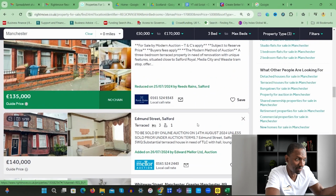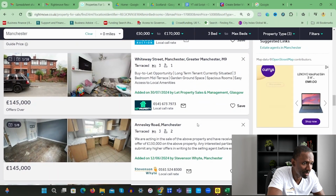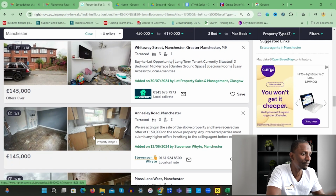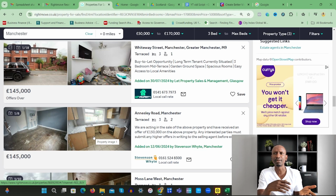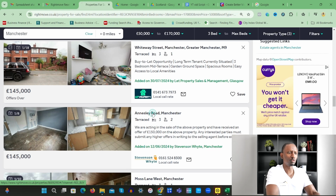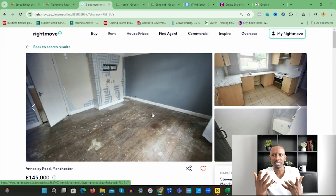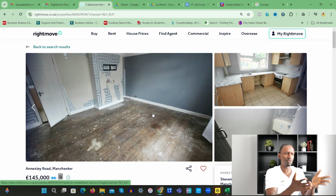You can see that there are lots of properties here. But this one here caught my eyes for a few reasons actually. One reason is it looks like something that I can do a bit of work in. It's something that I can go and add value. And secondly, it has 2 bathrooms, meaning there's scope to have a bigger family, and they may be able to use the facilities nicely. It looks like it's undervalued as well, especially looking at the condition of the property here.